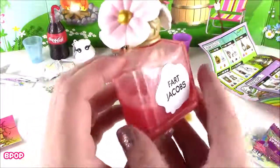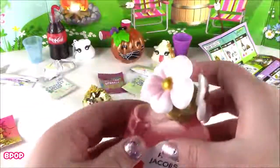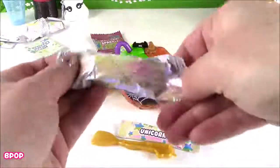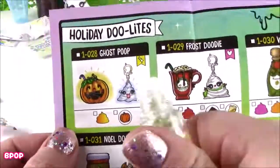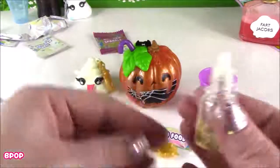Okay, so this one is so cool because it's see-through. Most of them are not like that. You can actually see what it looks like. So I'm gonna put that to the side and move on to a little pumpkin. Now it's time for that scent. Over here on the guide, it says it is pumpkin scent. Yeah, it definitely is. It smells like pumpkin juice from Harry Potter World. It smells really, really good.